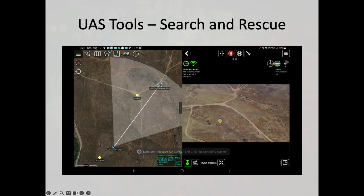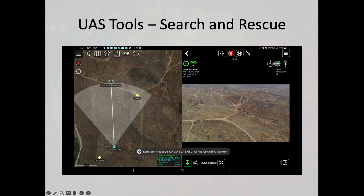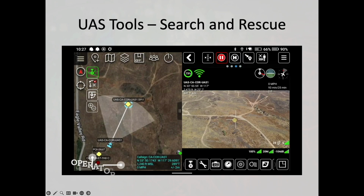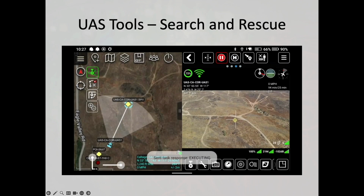So you'll notice it's going to jump around. There's a little bit of lag in the video based on this area was pretty cellular denied. We had very little connectivity, but it maintained quality. It just added a little bit of lag in the video. So they're able to search around with the victim, and this is what the operator is seeing as they go. So there's the confirmation that they've asked for gimbal control, so they've given them permission.